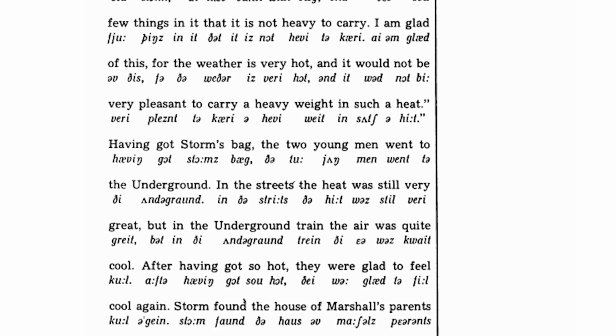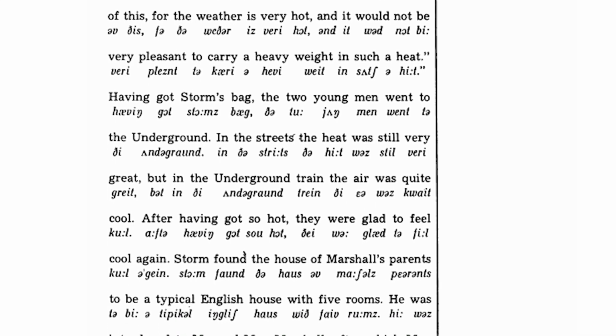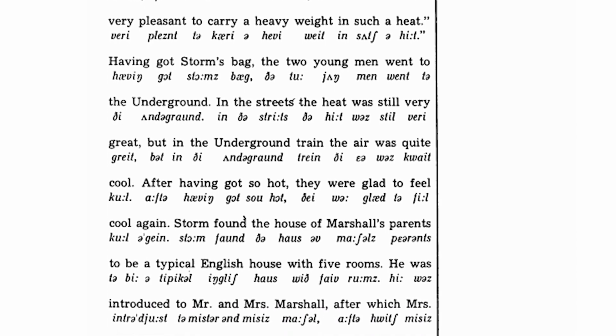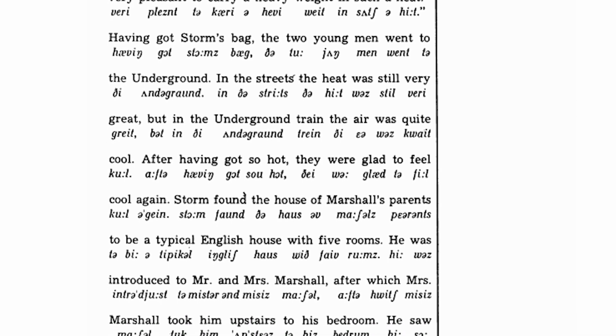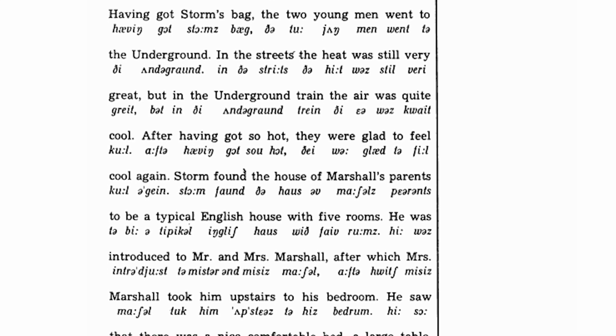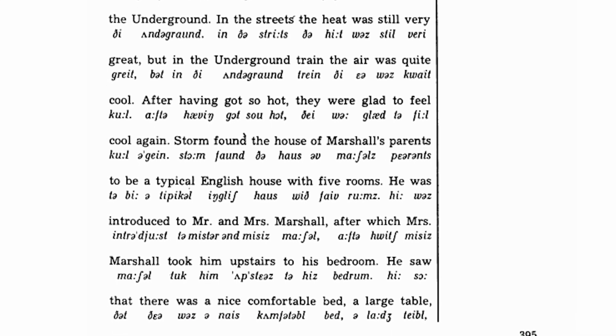Having got Storm's bag, the 2 young men went to the underground. In the streets the heat was still very great, but in the underground train the air was quite cool. After having got so hot, they were glad to feel cool again. Storm found the house of Marshall's parents to be a typical English house with 5 rooms. He was introduced to Mr. and Mrs. Marshall, after which Mrs. Marshall took him upstairs to his bedroom.